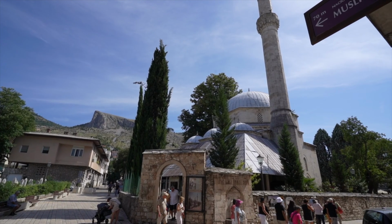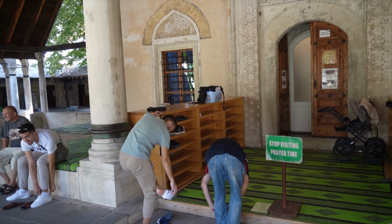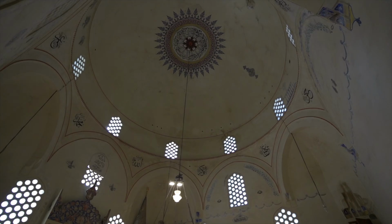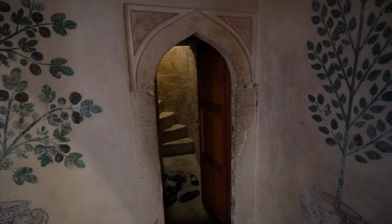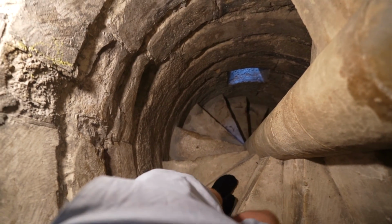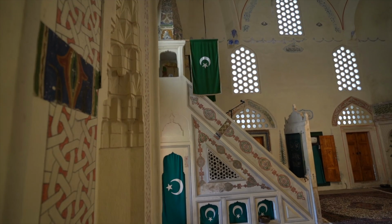We found this mosque to be less crowded than the first one. Here, you'll take off your shoes, pay the admission ticket, and enter the mosque. Inside, you'll find a simple yet strikingly pretty house of worship to admire, as well as a spiral staircase inside the minaret you can climb for a panoramic view of the city and the Neretva River.